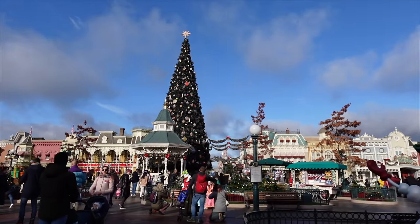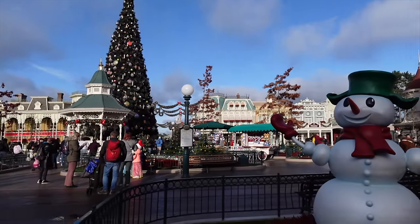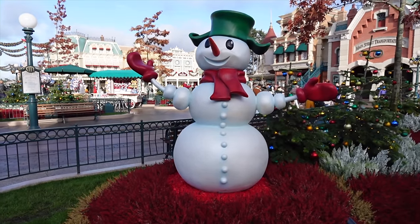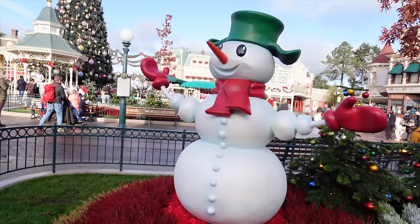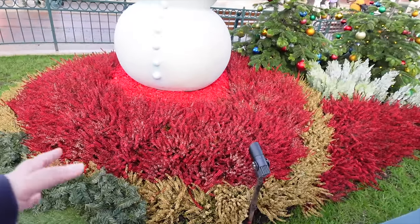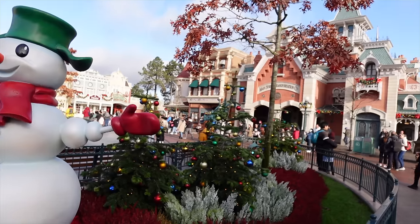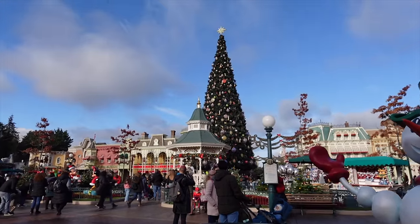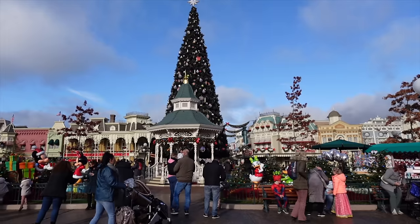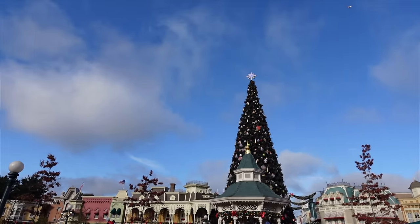With that being said, let's have a look at the beautiful Christmas decorations here. So we're starting out with some little snowmen here, looking very happy, and of course Disney always goes all out, so even just the plants, the decorations all across the board is very festive. You can see loads and loads of Christmas trees around here as well, of course the big one being the star of the show. It's also a beautiful day today here in Marne-la-Vallée, Disneyland Paris. Look at the skies.